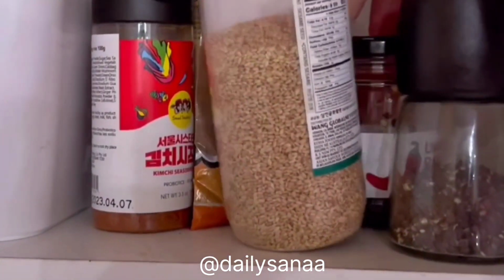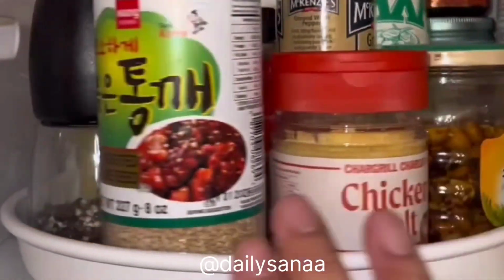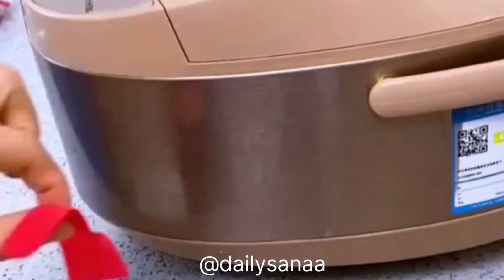This is a storage turntable from IKEA. One way of using it is to find the seasoning you want. Really, this smart gadget is so important for any kitchen.